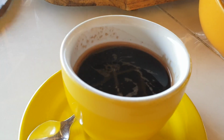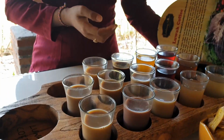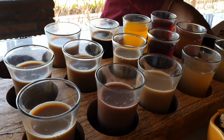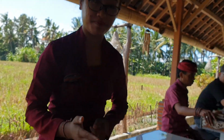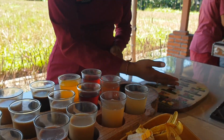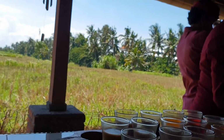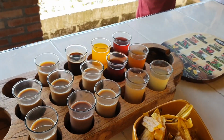Thank you. You're welcome. For Luwak coffee and the Bali coffee, we don't add any sugar into your coffee, but you can prepare the sugar or creamer on your own. And for all of the tasting, you just follow this menu. This is mango skin tea, this is ginger tea, this is lemon tea. They are all in order. Enjoy, please. Nice.